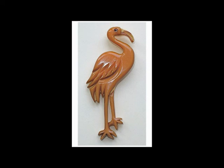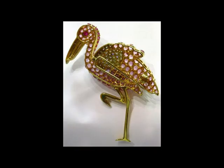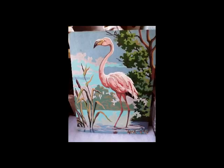Here is a picture of a Bakelite flamingo brooch, value $65. And here we have a photo of a diamond ruby flamingo brooch, valued at $6,500. Did you know that vintage 1960s and 1970s paint-by-number art is quite valuable?